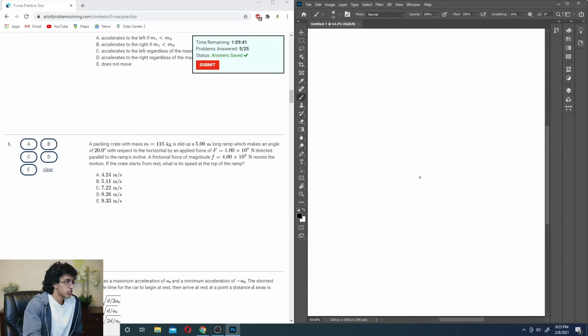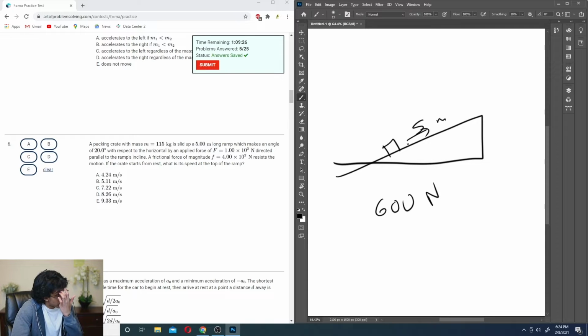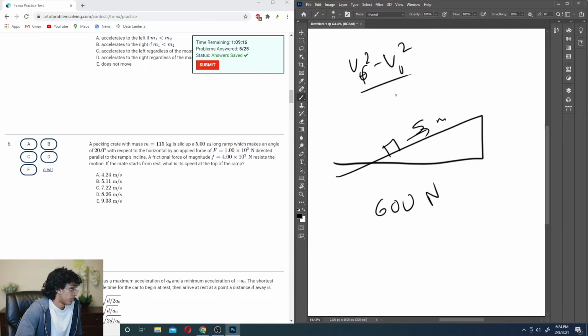Essentially we've got our ramp. The ramp is 5 meters long, so I'm assuming this is 5 meters. You have a block, and you have a force. The force is just 600 newtons upward, parallel to the ramp. And then what are the speeds? You could just use the big 5 one, where Vf squared minus V0 squared over 2 is equal to AD.